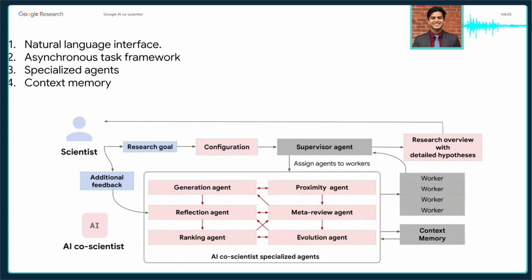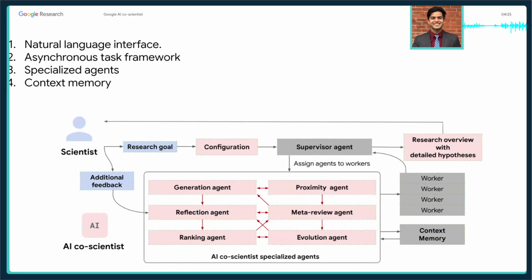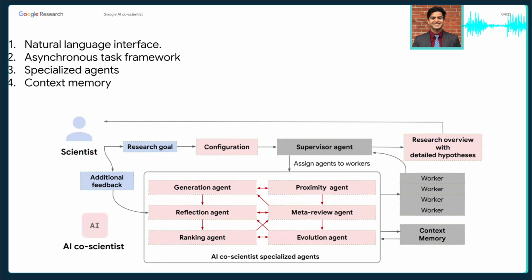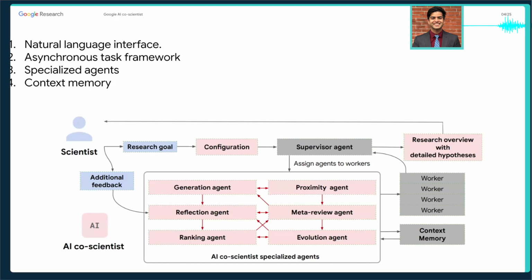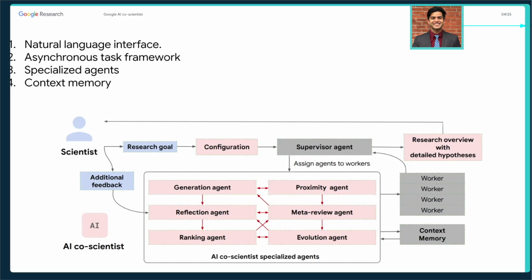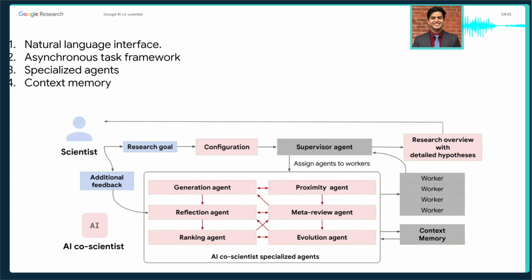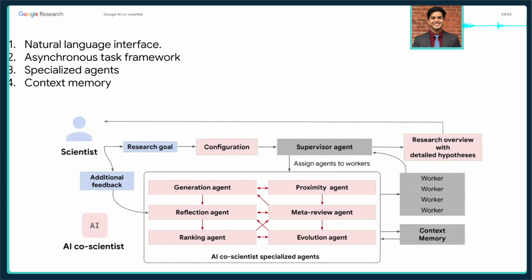The first part is the natural language interface. How do scientists interact with the system? There are a few ways actually, beyond just inputting that original goal. Second is an asynchronous task framework. We want this co-scientist to be continuously working, as I mentioned, in the span of weeks. There are many different things you can do, and I'll talk about some of those later. Essentially, we have a supervisor which oversees the work of the AI co-scientist, what weights to assign to what tasks and when to do what, in order to ultimately come up with the best hypotheses.